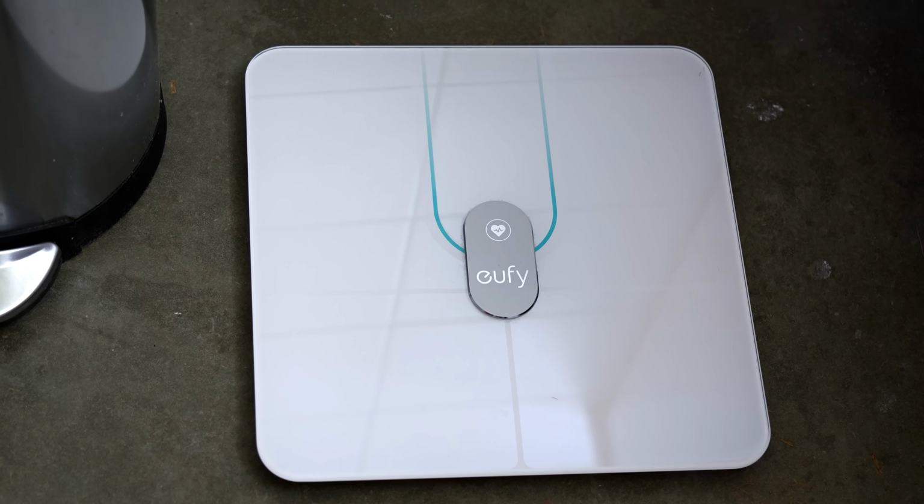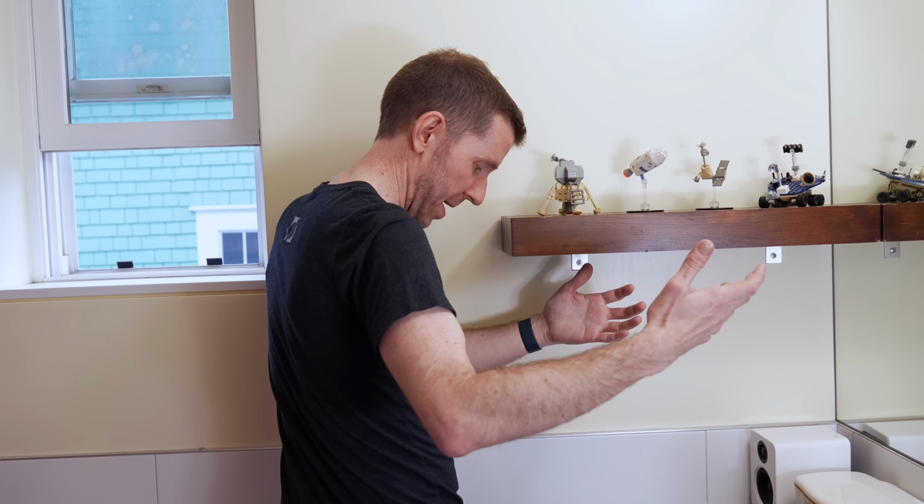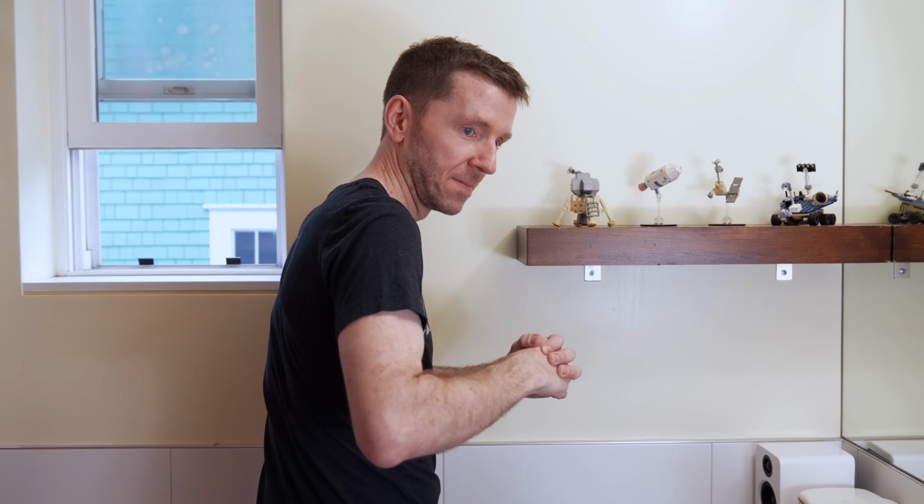So one of the problems I was having was I would forget to weigh myself in the morning. And so I set up an automation that when I actually go into the bathroom, it gives me an audible notification based on the motion sensors: Weigh in. And then when I actually stand on the scale, it communicates to Home Assistant and will then say: Weigh in complete.